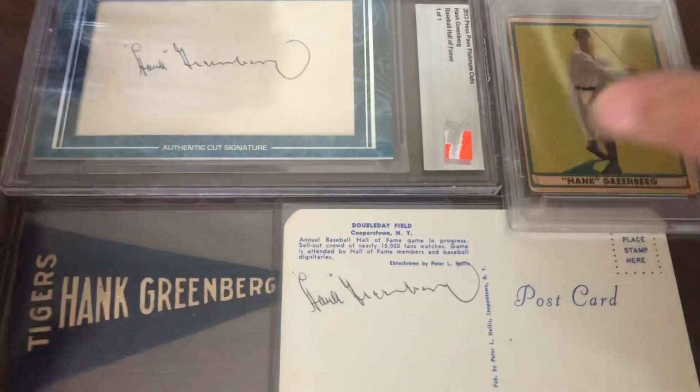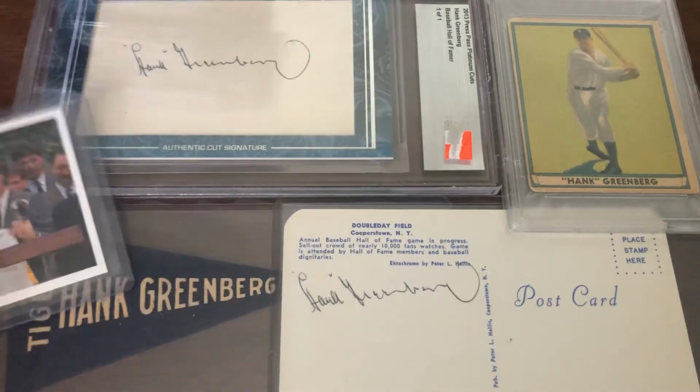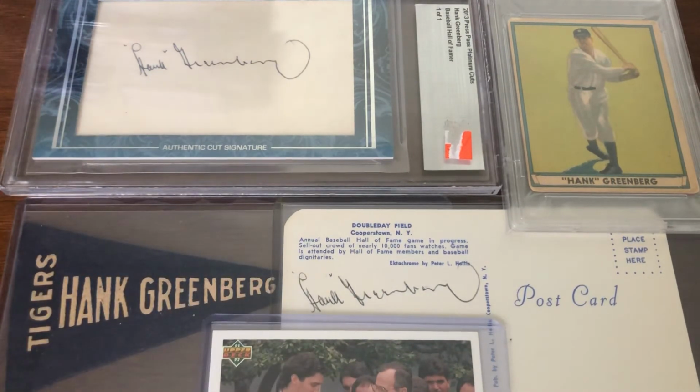Got 4 pieces to add to the Greenberg PC, a flyer on a Lemieux auto, and got a lot of things in the works, a few big items on the way, and a couple of projects I need to take care of. So that's what I got for you this time around.